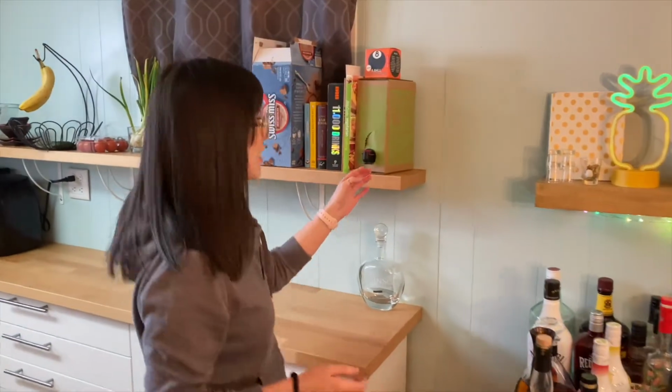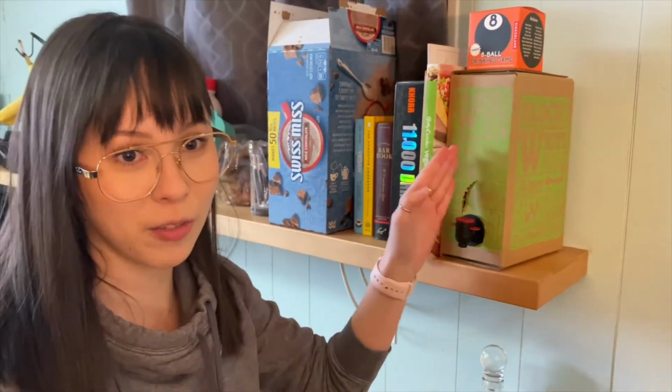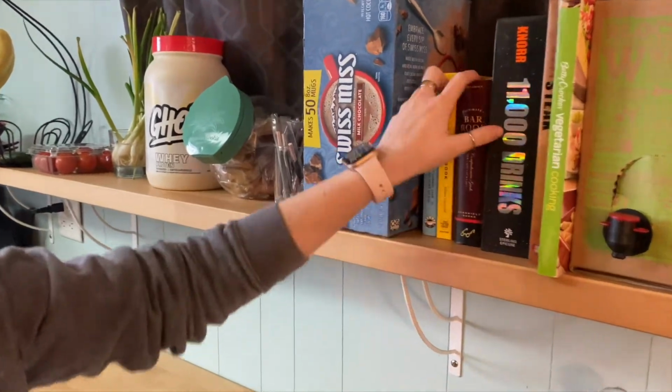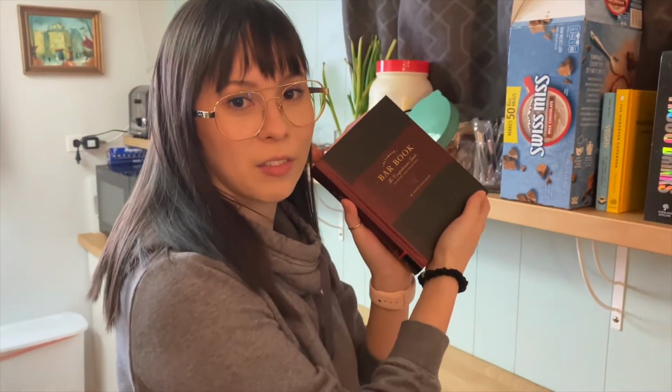My favorite wine at the moment is a box wine. Yes, it's a box wine from Trader Joe's. It's Sauvignon Blanc and it's the best. You need to try it. Also over here we have two bar books. This one is the best. I don't think we've even made a drink from this that I didn't like.